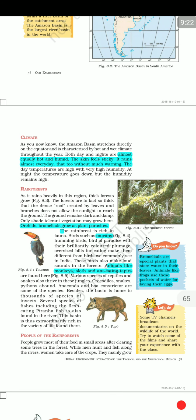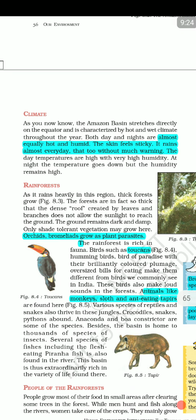Next, if we move to the rainforests, as it rains heavily in this region, thick forests grow. The forests are in fact so thick that the dense roof created by the leaves and the branches doesn't allow the sunlight to reach the ground. A canopy forms, and only shade-tolerant vegetation grows here, such as orchids and bromeliads. One example of a bromeliad is the pineapple, right? Pineapple actually grows on a bromeliad.